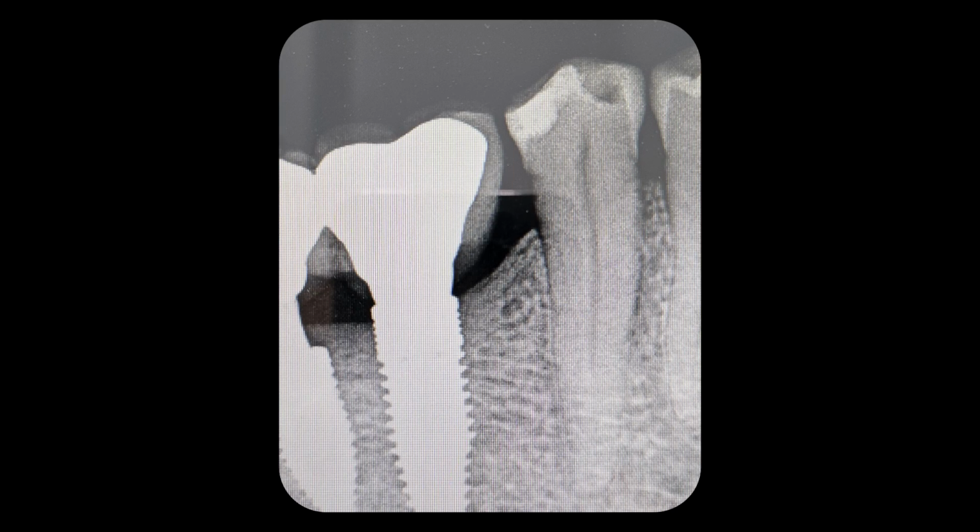Consistent daily care is essential if you want to keep your implant healthy. This is because the space between the gum and the implant crown is often deeper and less accessible than around a natural tooth. That means plaque doesn't just sit on the surface. It builds up in areas that are harder to see and harder to clean with a regular toothbrush.